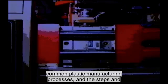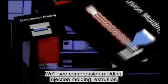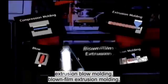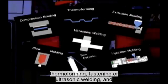In this video, we'll take a look at some of the most common plastic manufacturing processes and the steps and technology involved. We'll see compression molding, injection molding, extrusion, extrusion blow molding, blown film extrusion molding, thermoforming, fastening or ultrasonic welding, and decorating.